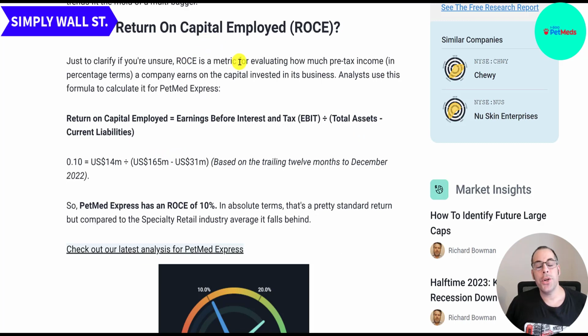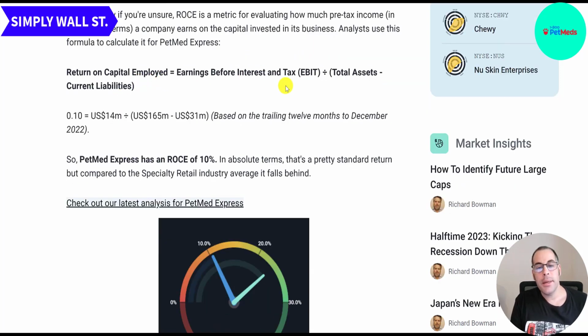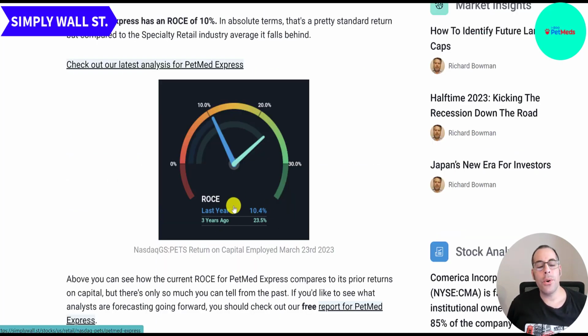ROCE is a metric for evaluating how much pre-tax income a company earns on the capital invested in its business. ROCE is EBIT divided by assets minus current liabilities. So this company's ROCE is 10%, which is good, but lower than its industry average. 3 years ago, their ROCE was 23.5%, so the number's getting much worse.